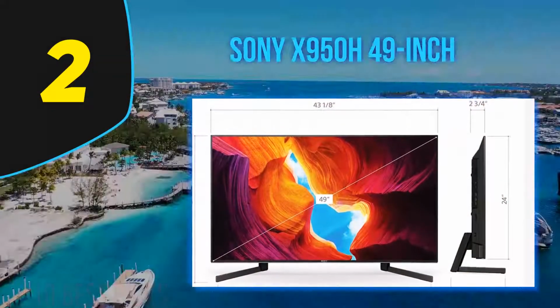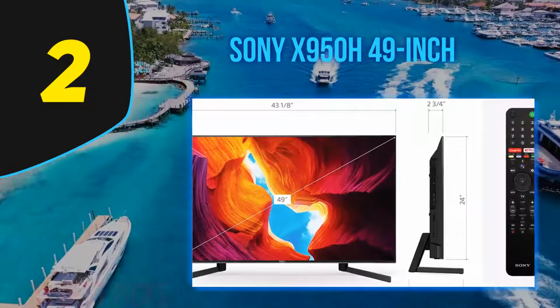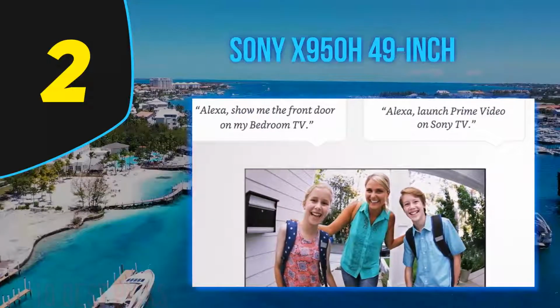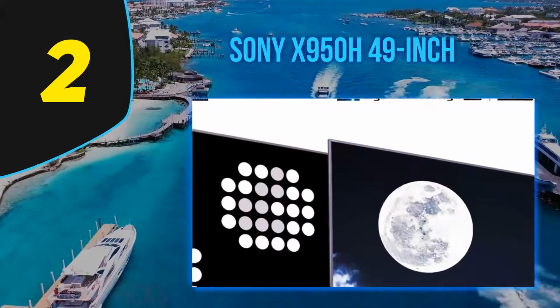The Sony X950H has a simple, yet outstanding design, with thin bezels and minimal branding. Although the feet look thin, they're fully metal, and they support the TV well. We have them set as wide as possible, but they can be moved inwards to accommodate smaller tables.